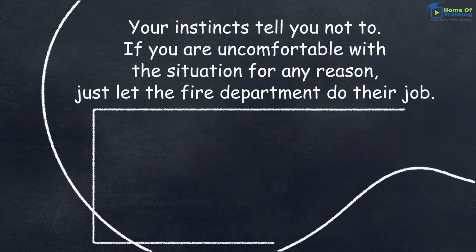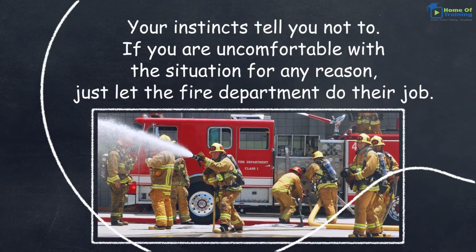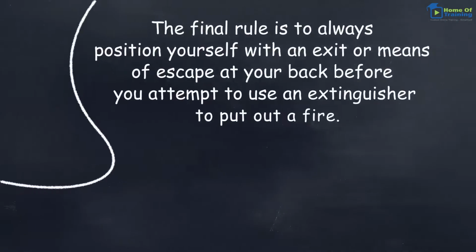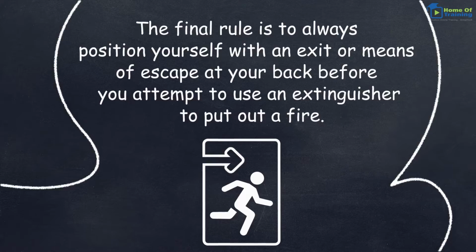Your instincts tell you not to. If you are uncomfortable with the situation for any reason, just let the fire department do their job. The final rule is to always position yourself with an exit or means of escape at your back before you attempt to use an extinguisher to put out a fire.